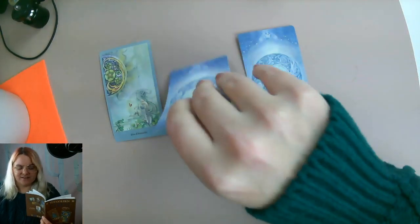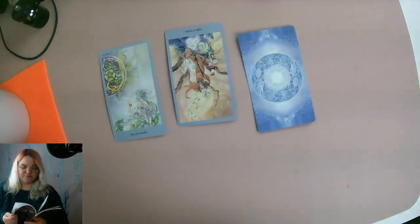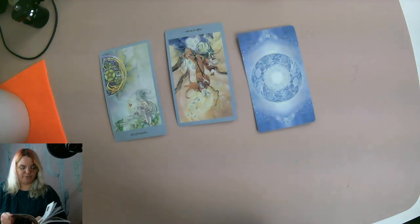Let's see what your present says. Reversed Eight of Wands. Boop, boop, boop, boop, boop.